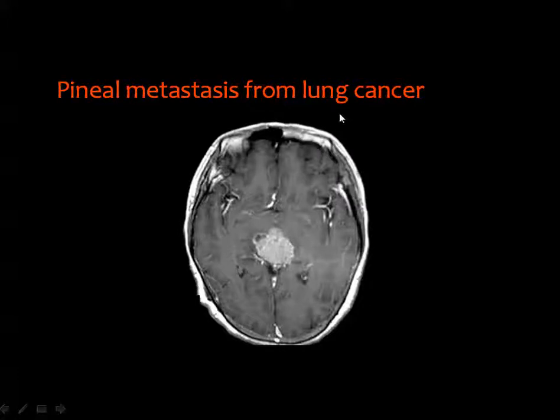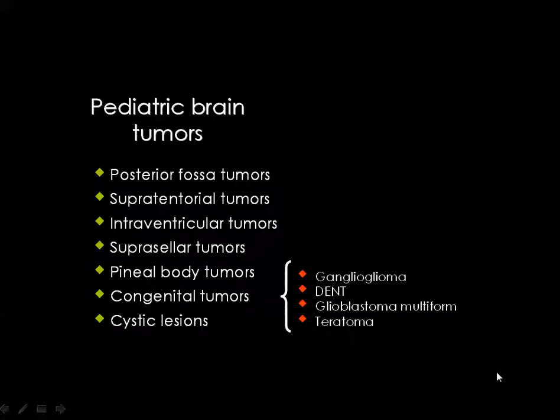And this is pineal metastasis from lung cancer, and the tumor is not different from any one of the four before, but considering that the patient has a primary malignancy, then you consider a possibility of metastasis.